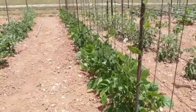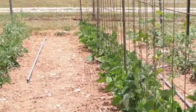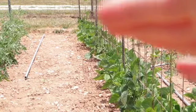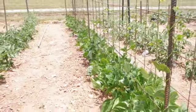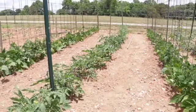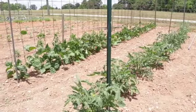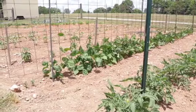Here's more beans. And you can see our garden is at a slant. So we're high up at that end and low down at this end. And you can see the plants up at that end are smaller than the plants that are down at this end. And it's just because we are physically sloped that direction.